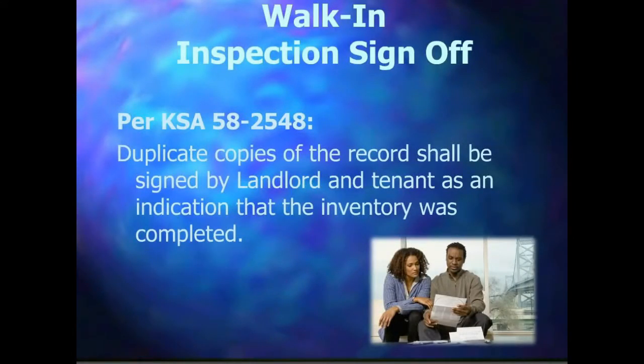Once you've completed your walk-in and you're satisfied that you have covered all your bases, under KSA 58-2548, duplicate copies of the record shall be signed by both landlord and tenant as an indication that the inventory was completed.